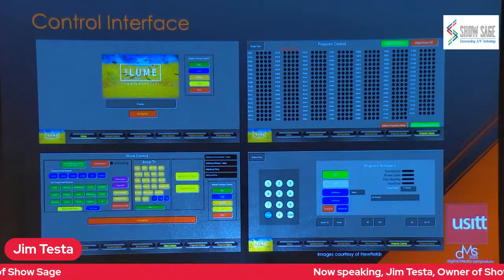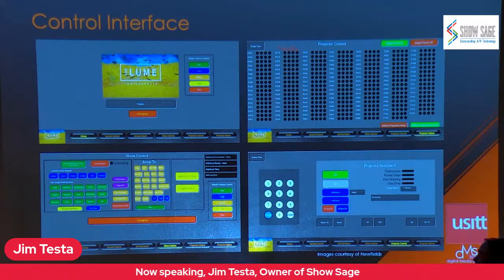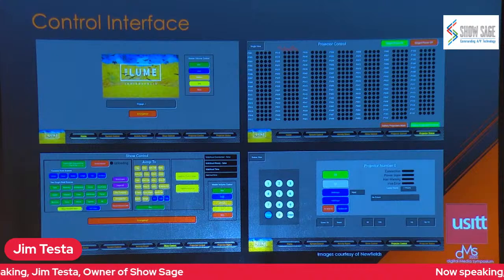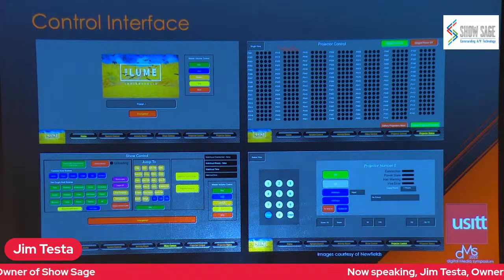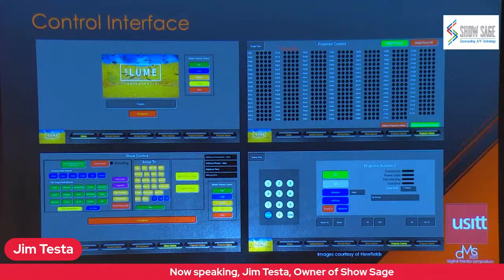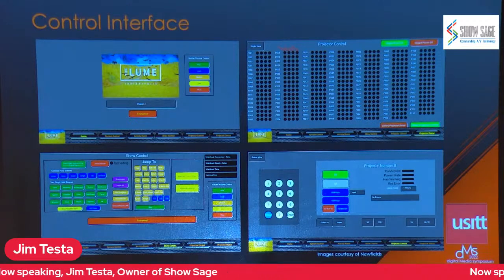So these are some examples of the control interface for the system. One of the key pages is the projector monitor status page, where we can at a glance see the status of all the projectors. Are they on? Are they connected? Are any of them throwing errors?